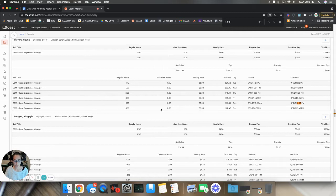4 a.m. Nobody has a 4 a.m. We used to have this before where people would forget to clock out. And if a team member forgets to clock out, the system automatically clocks them out at 4 a.m. But if you don't check it here, then we are paying them from 10 p.m. to 4 a.m. We are paying them for the payroll. So that's something to identify.